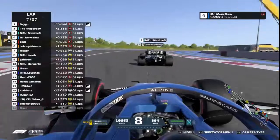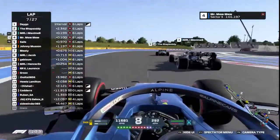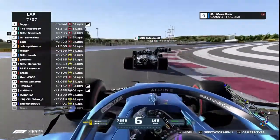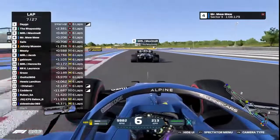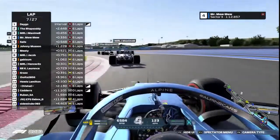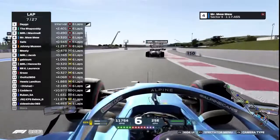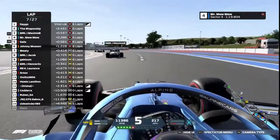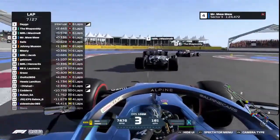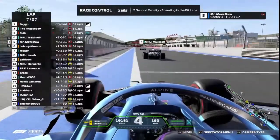Will Maxime be protected by using the slipstream of Rhapsody ahead? I think he will. Mew Mew has almost double the ERS charge of Maxime, and Rhapsody as well. So the Mercedes boys are certainly using the battery. They're in trouble. They might get overtaken by this Alpine. Indeed. Dago, meanwhile, still comfortable, 2.4 seconds in the lead. Just driving his own race at this point. Sales gets a 5-second penalty. He's the next person to box.